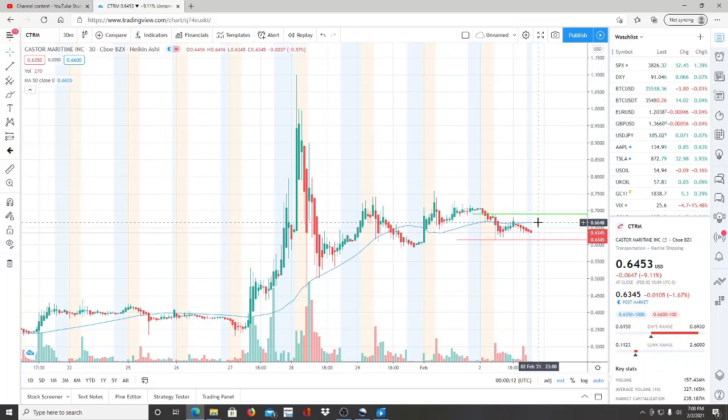And the 50-day moving average is now above the price at 66.55 to be exact. I can't land on it, but 66.55 is the 50-day moving average, and I want every single investor to keep that in mind moving forward.